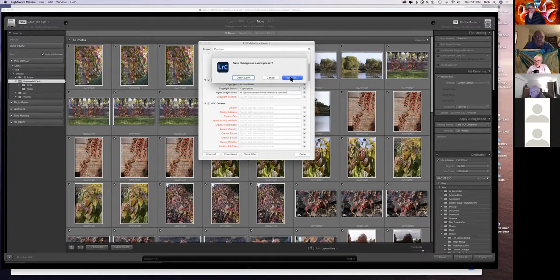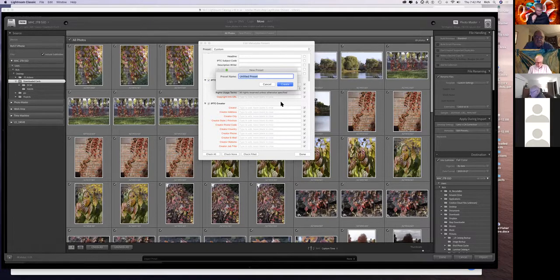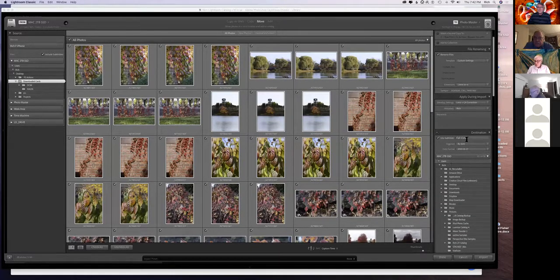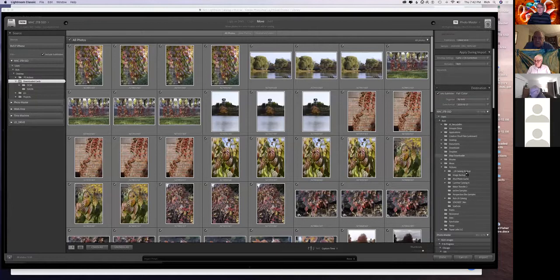I'll save it as a new preset, and I'll just call it rich. I'll leave it there, and I'll put metadata here. I have a bunch of different settings there. I'll have to clean those up later. And then this is where it's going to be stored, right here in this folder down here.